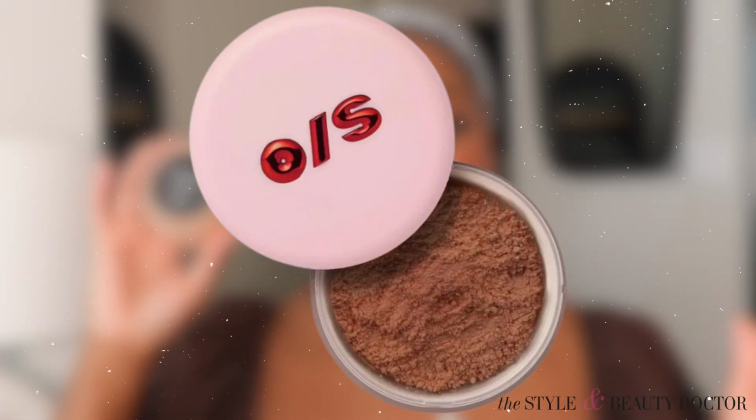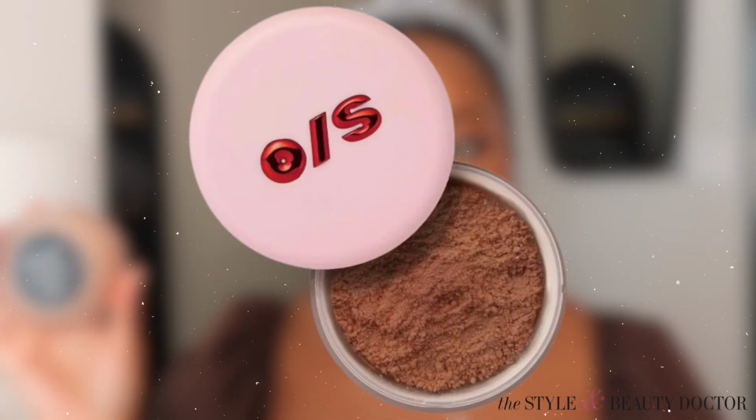So I have this in the dark deep. Everybody's makeup use is a little bit different, but I would be willing to bet that most people can go ahead and get the mini size. Now the mini size only comes in two shades, the dark deep and the universal translucent. So if you need the yellow one, then you're stuck buying the big container. But I have a feeling like this container of powder might outlast me. I ain't a spring chicken anymore.